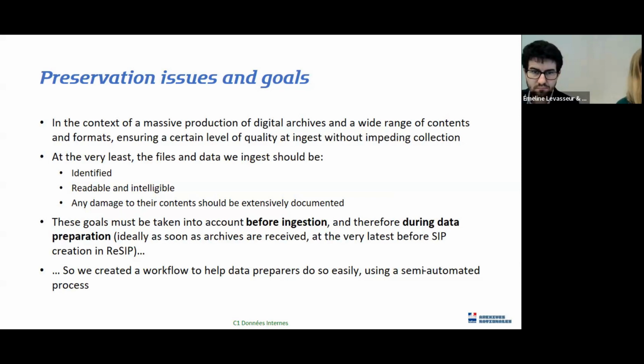If validation isn't required, the files and data that are eventually ingested should meet the minimal condition of being identified first and of being readable and intelligible, and if possible, for any damage to their contents to be known and documented. That's why these goals must be taken into account before ingestion, and therefore as early as possible during the data preparation process.